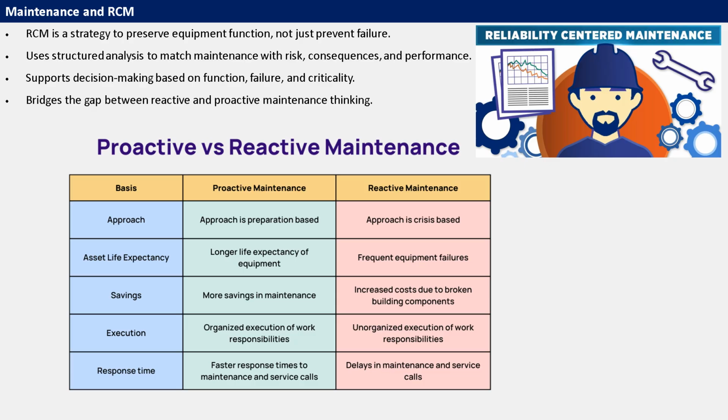Maintenance today is no longer just about fixing broken equipment, it's about preserving asset function. Reliability-centered maintenance, RCM, supports this shift by providing a structured approach that focuses on what the system needs to do, not just how often it fails. It bridges the gap between maintenance activity and business performance. RCM evaluates equipment based on its operational context, identifying the most effective maintenance strategies to ensure that the asset performs its intended functions reliably and safely.